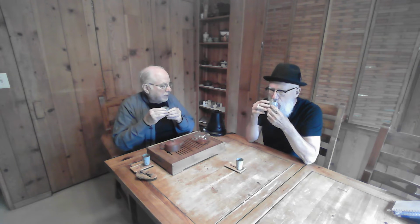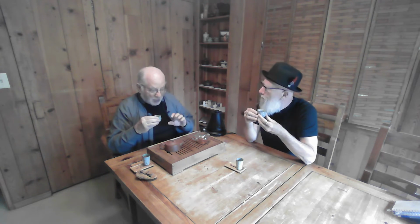The tea is so wonderful, it makes me more relaxed. I forget that I'm on camera. It's a lot lighter than I would have expected. Yeah, it's very light. This is also the first steeping. Correct.